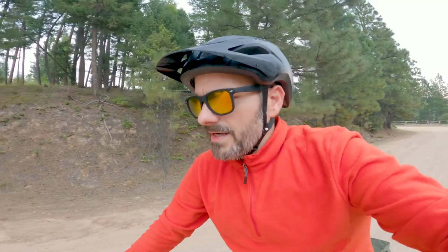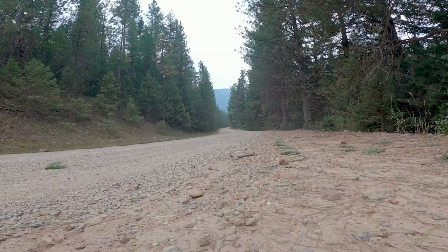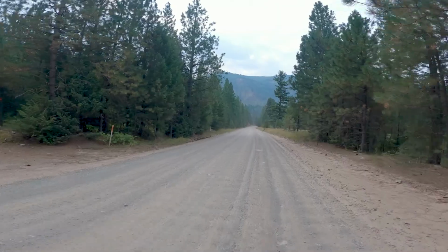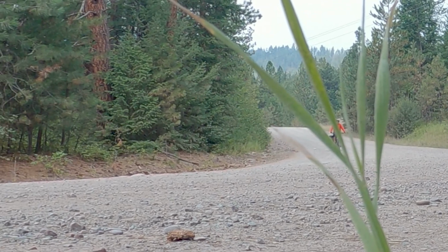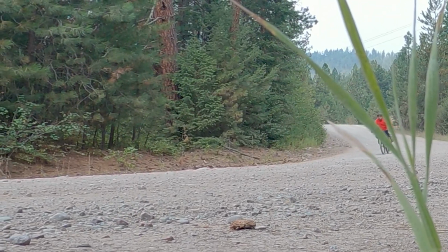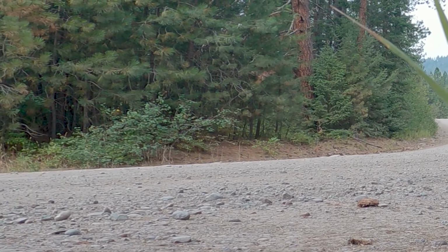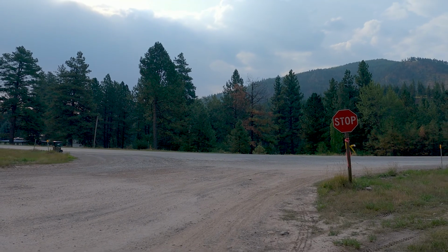And just like that, the rain has stopped, and I've reached my downhill. This has been all downhill for 4 miles. This is fantastic. I haven't pedaled at all. All right, we made it to Highway 200. Now on to Bonner.